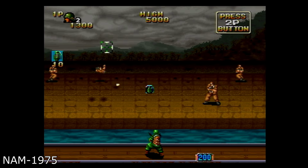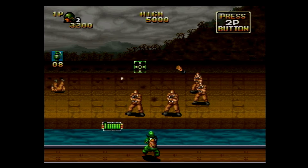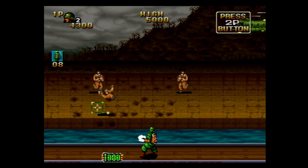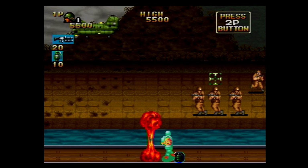NAM 1975's 46 megabits is no issue for the Neo Geo CD. After your initial loading screen, you get pretty much the entire game uninterrupted. Even the storyboards are fully loaded in between the stages. Good 2-player action on this one, and it does just fine on the old Neo CD.